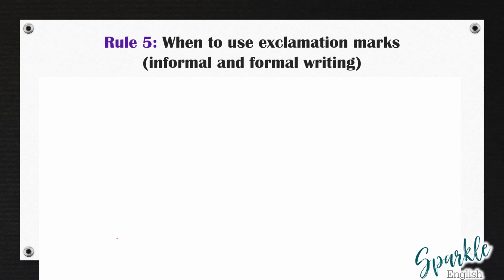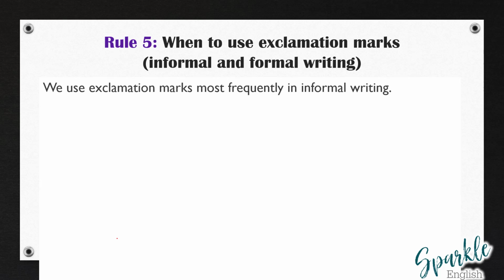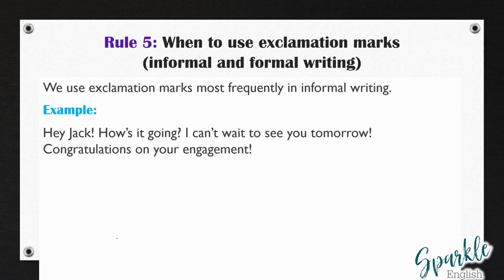Okay, so rule number 5: when do we use exclamation marks with informal and formal writing? We use exclamation marks most frequently in informal writing. So, for example, when you're talking to your friends: Hey Jack, how's it going! I can't wait to see you tomorrow! Another example: Congratulations on your engagement! I use exclamation marks all the time. I probably use them too much.